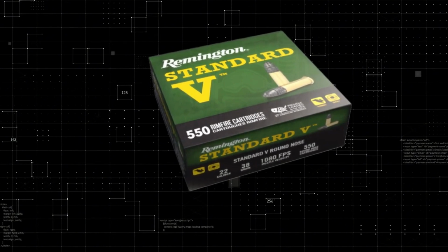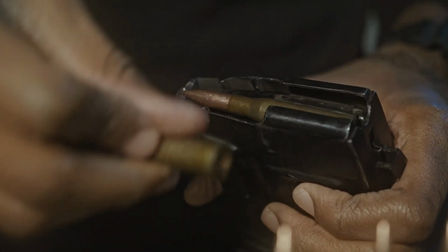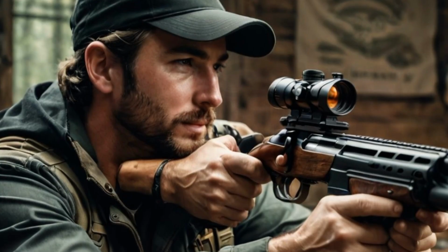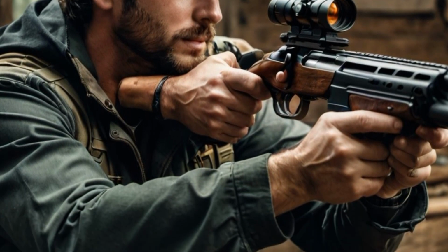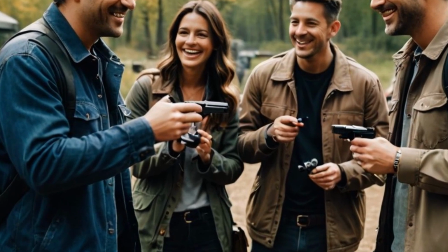The price is budget-friendly and won't put a strain on your wallet. If you're looking for consistency from a well-established brand, this round is worth trying in your rifle. It might not be the most exciting option out there, but it's reliable, accurate enough to keep things fun, and won't cost you a fortune.